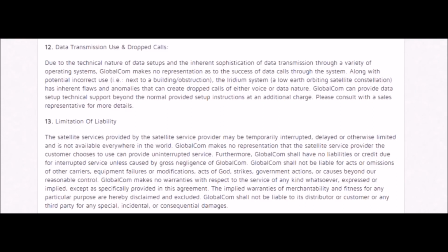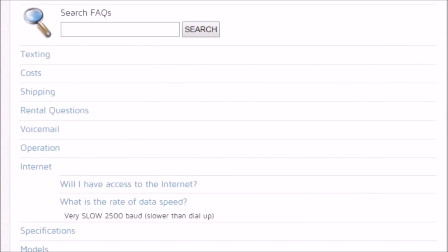Globalcom shall have no liability or credit due for interrupted service unless caused by our gross negligence. They shall not be liable for acts or omissions or from other carriers, equipment failures or modifications, acts of God, strikes, government actions, or causes beyond their reasonable control. Globalcom makes no warranties with respect to the service of any kind whatsoever, expressed or implied, except as specifically provided in this agreement. So then I was thinking, at least they get great internet service, right? So I looked that up, and it says, will I have access to the internet? Yes, of course you'll have access to the internet. And it says, what is the rate of the data speed? Very slow, 2500 baud, slower than dial-up.